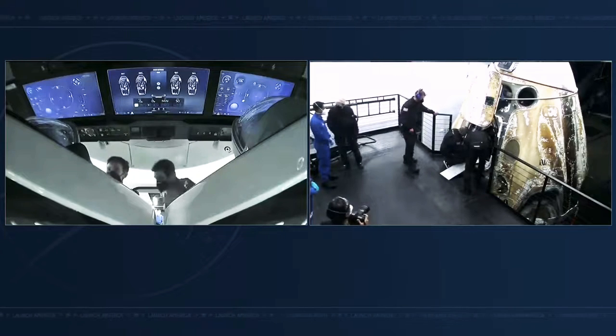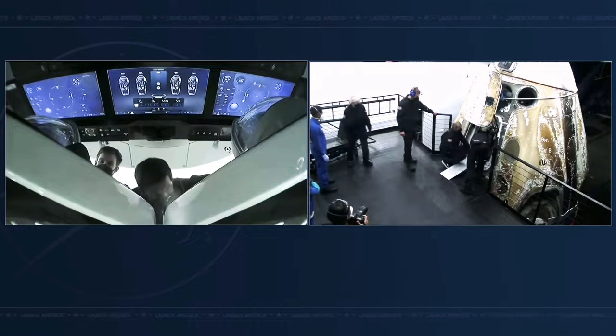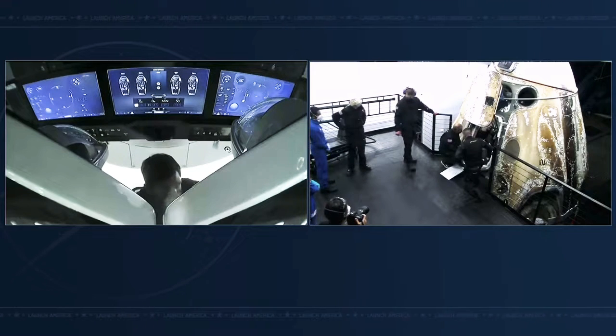Sounds like that was the voice of Mission Specialist Kayla Barron. We can see that the slide has been put in place. This helps the astronauts gently make their exit from the capsule.